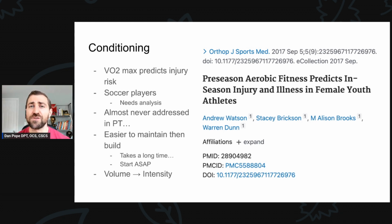Okay. The other thing I'll say, and this goes the same for strength and power and all these other factors that are important for sports, it's easier to maintain your fitness than it is to build it over the course of time. So I'm going to make the argument for introducing conditioning into your athletes' rehab programs as soon as possible, as long as you're protecting the surgical site well.